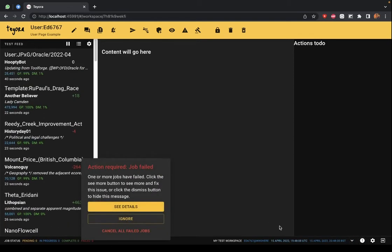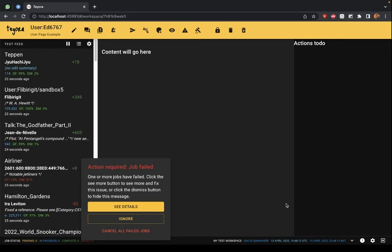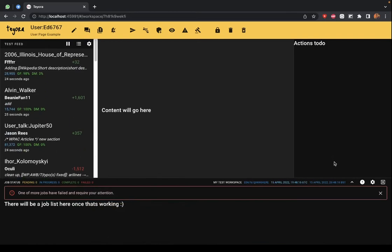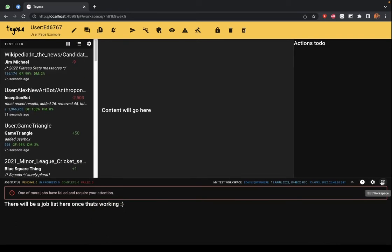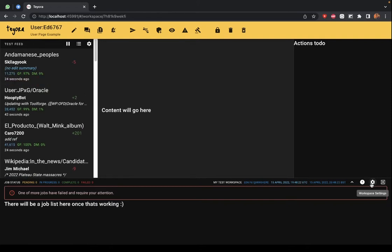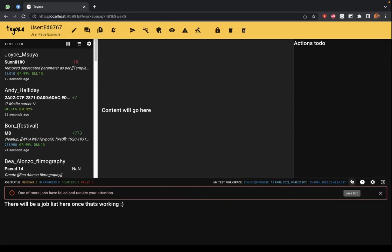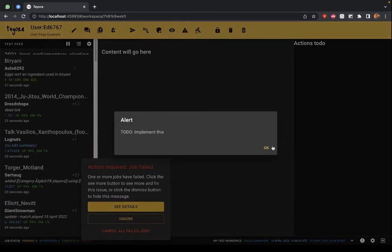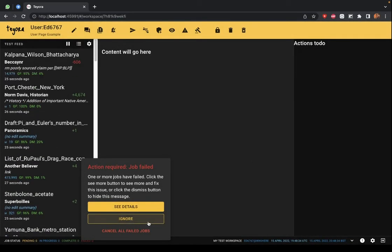That's just to test what that would look like. So if I click that again, if you're working and a job had failed, one of your edits didn't go through, then you'll be able to see the details down here. And then we have workspace settings and exit workspace. So the workspace settings haven't been integrated in this build, of course, because this is my first demonstration to you. Of course, I click the button, that doesn't work. Well, I'm going to click ignore.